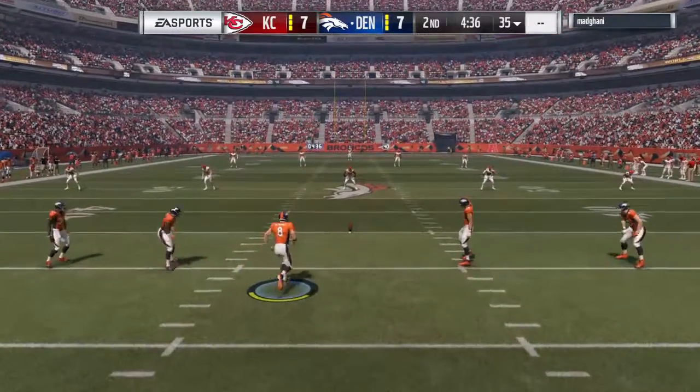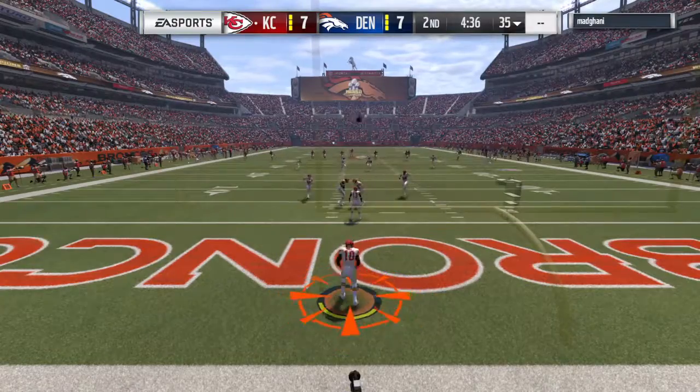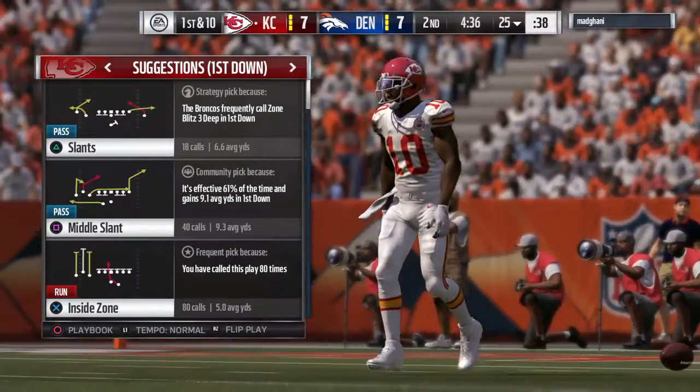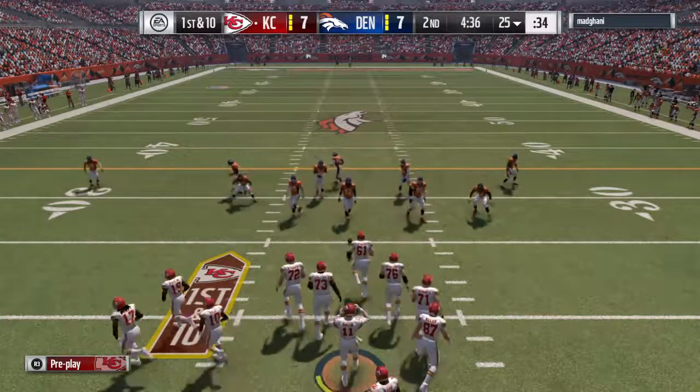So we're right back where we started, all even as the kick's away. This is taken about 7 yards deep, and no run back here. This will be a touchback, and it comes out to the 25-yard line. Now the Chiefs offense, they get ready to head on the field.